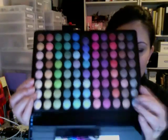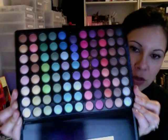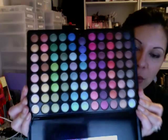So on to the palettes. I'll show you each one. The first one's the 88 Shimmer Palette. I've only had this a day or so, and I've played with most of the colours. I couldn't help it because when you open it, look how gorgeous it is. Absolutely beautiful. Very vibrant colours, very rainbowy colours.